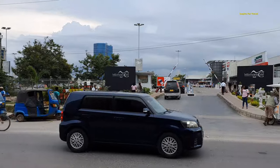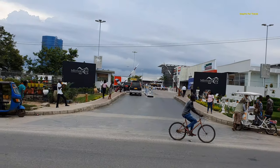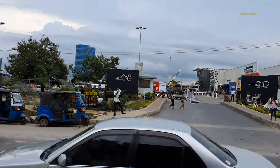So this is the outside of the Mlimani Shopping Mall. This is what it looks like.